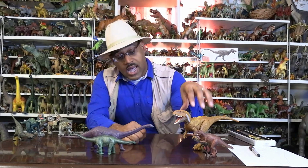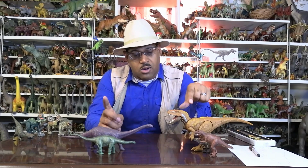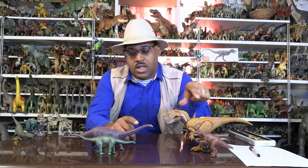So these guys are contemporaries. These guys lived together in the mid-Jurassic of England. And again, not to scale, but the idea that this would have been the most likely prey of this guy, or at least scavenging. So that's Megalosaurus in a nutshell.